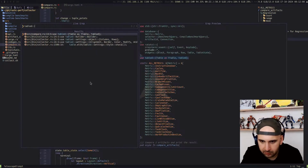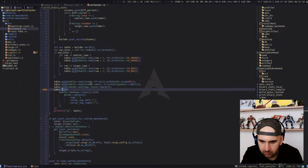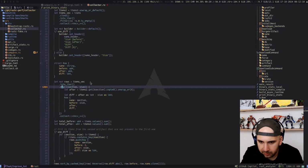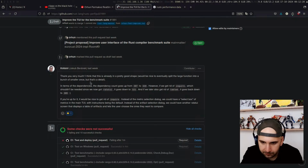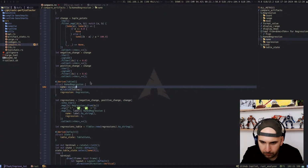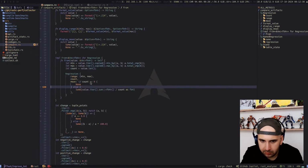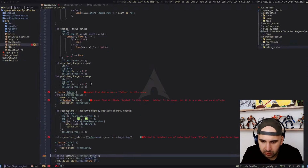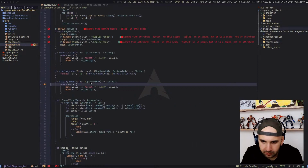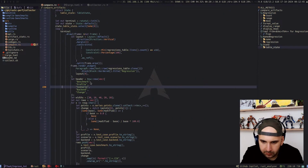So tabled is being used in collector. Okay, it's actually being used in other places, so I'm not sure if I can get rid of it completely. But I can at least get rid of it here. That's good. So name, regression, name count range. Okay, let's create that table.